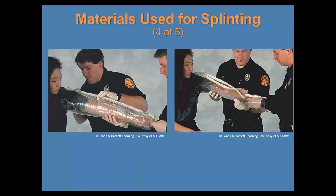So as an example of an air splint, it's like I said, just a zippered, clear sleeve. Put it over the limb and fill it with air.